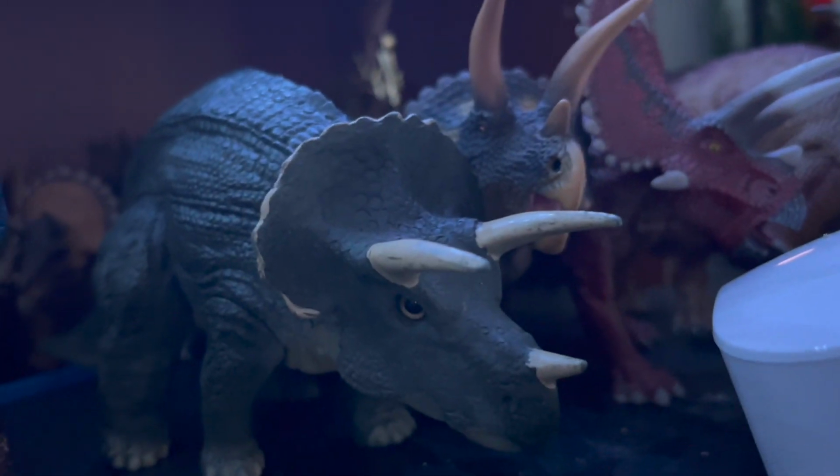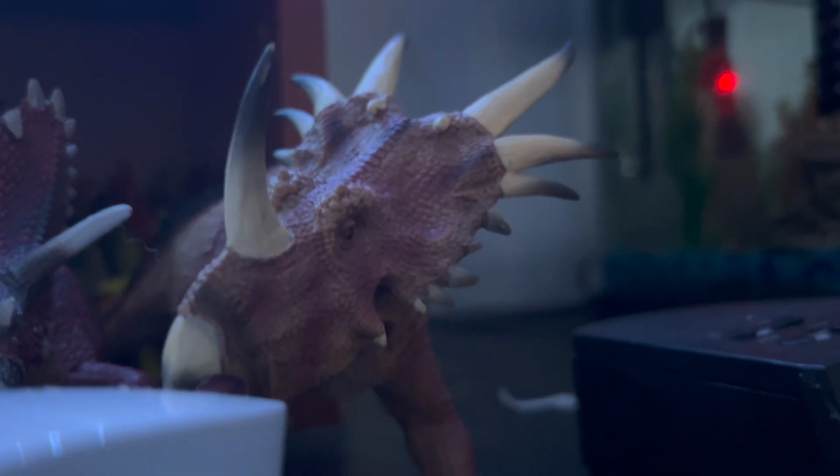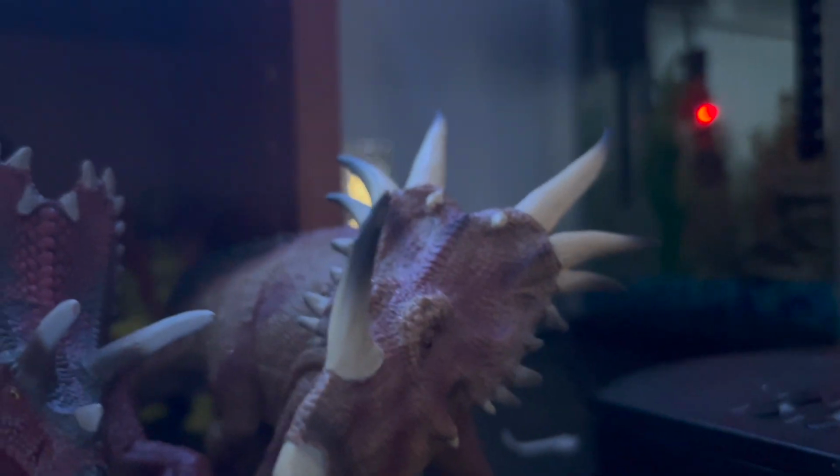This one, I think, has some classic vintage flair. And at the very end there, we got the biggest and baddest of them all, the Collectate Deluxe Styracosaurus. I still love this figure after so many years. It's lovely.